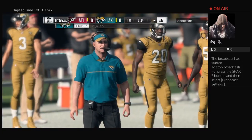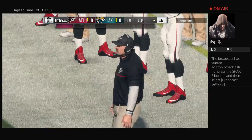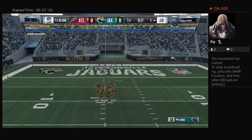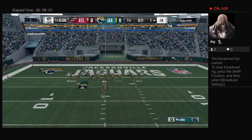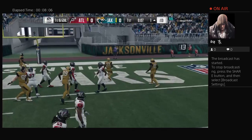And he'll be taken down, but he does have first down yardage. They're able to convert on 3rd down, and that sets up a 1st and goal. 1st and goal. Defense with their backs against the wall. They'll try and run for it with Fournette.